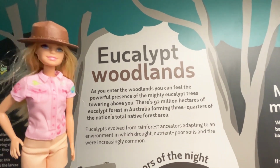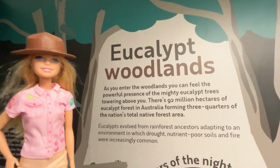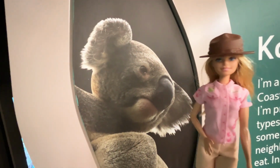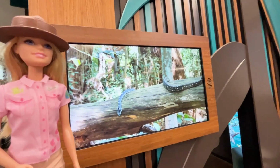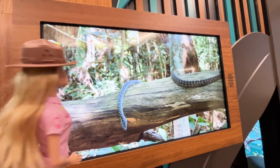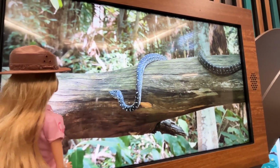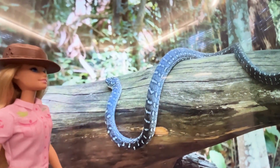In Australia, we have so many eucalyptus trees. There's 92 million hectares of eucalyptus forest in Australia. And you know who loves eucalyptus trees? Our gorgeous koalas. Oh, and look at this slippery little friend. He loves the forest just as much as the koalas. He's amazing.